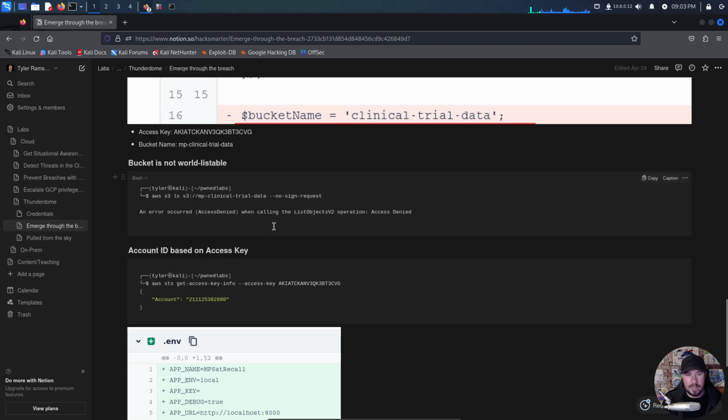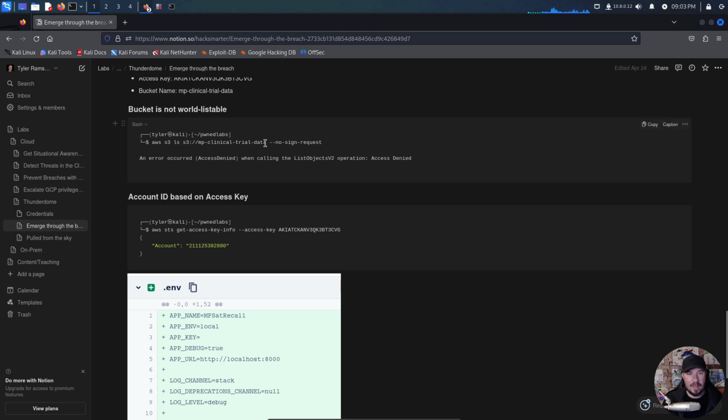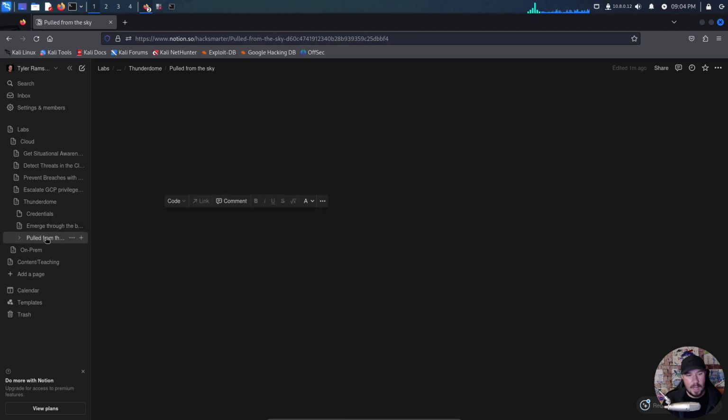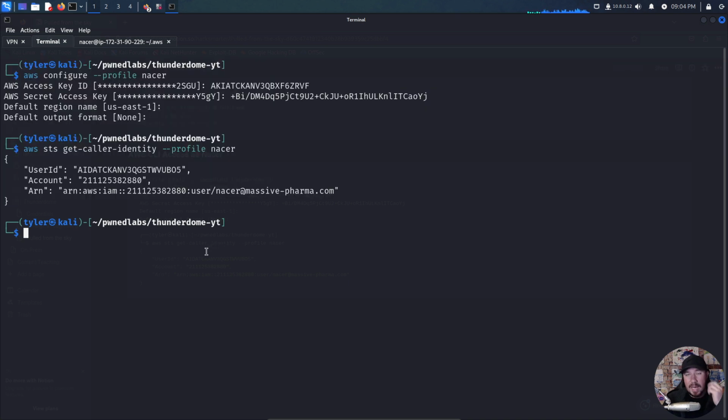Now, when we were going through here, you will remember that we discovered a bucket, and the bucket at that time was not world listable. And once we got access as Haru, we also couldn't list this bucket. So here would be my encouragement, something to try. You discovered this bucket in flag number 1. Well, now in this flag number 2, now that we have AWS credentials as the Nacer user, maybe, just maybe, Nacer has access to that bucket. So strong hint there, obviously. Figure out that bucket from step 1, use the credentials you just set up for Nacer, and see if you can find anything interesting in that bucket.